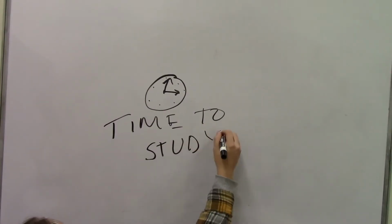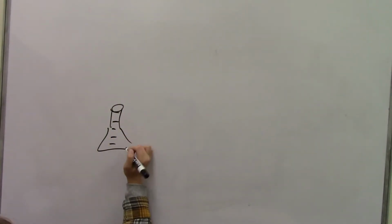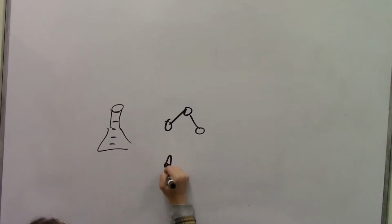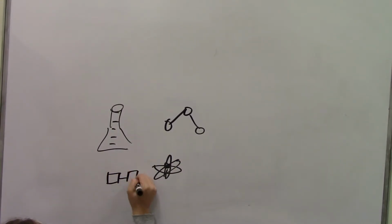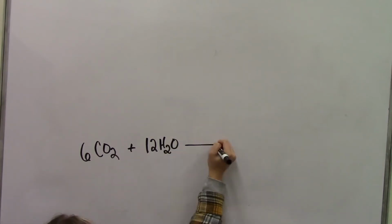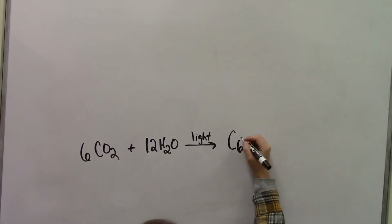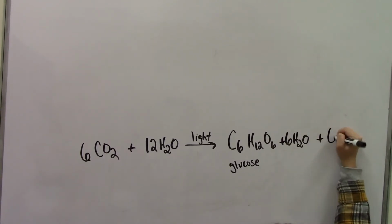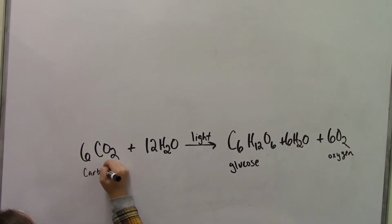Time to study. Elaboration can be especially helpful in biology and other science courses because many of the concepts you're learning you can't always see, and there's a lot to remember. Coming up with ways to retain and remember all the information you're going to learn is exactly why elaboration exists. Let's take something like the photosynthesis equation. Simple equation, but how does it actually work? Let's elaborate.